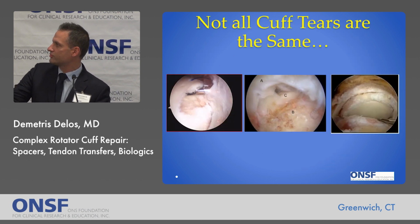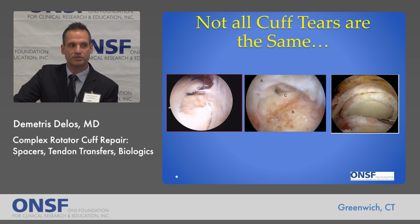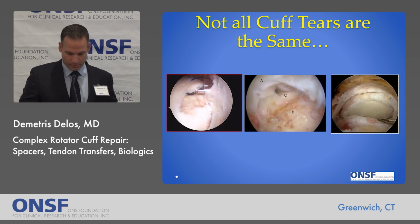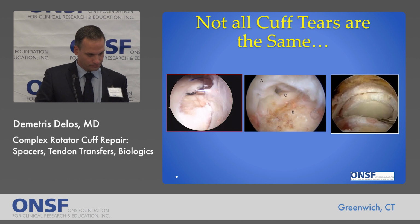So here are some arthroscopic images of 3 different types of rotator cuff tears, ranging from a smaller cuff tear on the left to a massive, scary-looking cuff tear on the right. And the way we manage those is obviously very different. And we'll go over the different options.